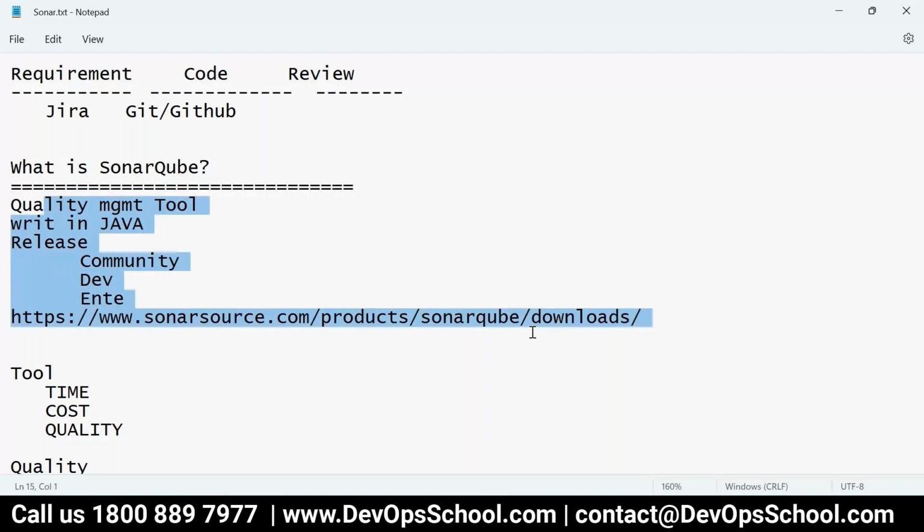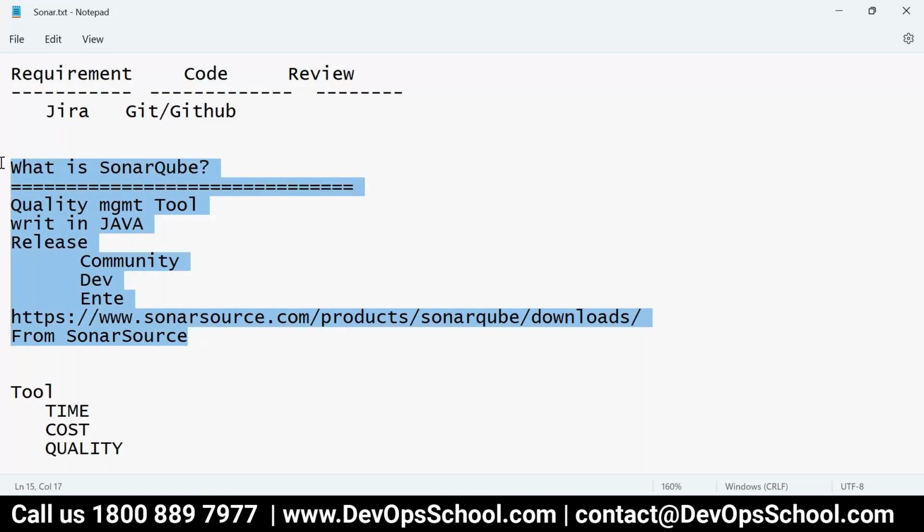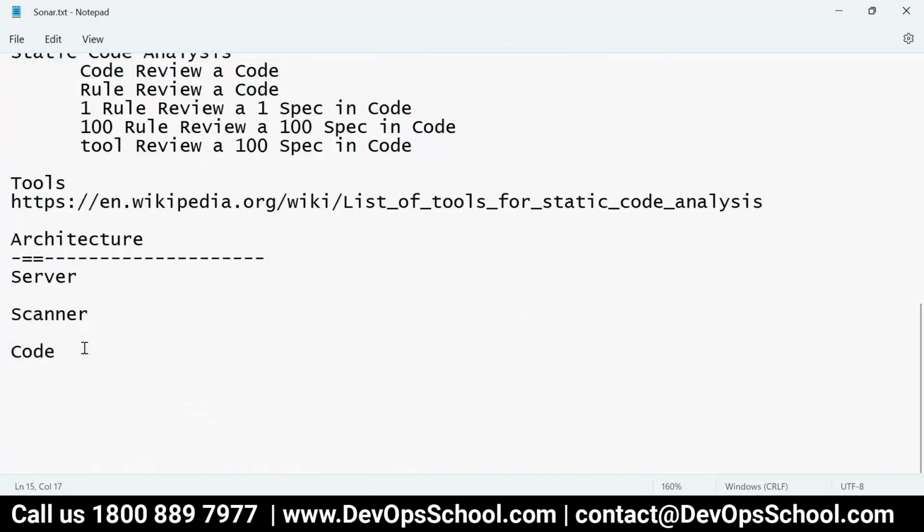Now the company who developed this one is called SonarSource. So SonarQube is a quality management tool, and this is the architecture. So can we start showing the demo now, all of you?